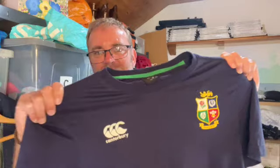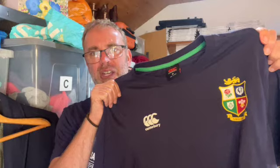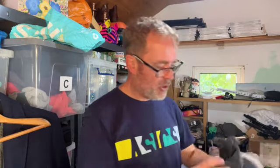Friday, starting off Friday with two lovely tees. These are really nice tees. They're medium sized, okay, and they are the Canterbury Lions tees, okay. This one has got the SA badge on the sleeve, so this is from the South Africa tour. But you know, it still feels soft. This has hardly been worn, and there's a bit of elasticity in it as well. It is a really, really nice top, okay. Rugby boys holiday, absolutely essential.